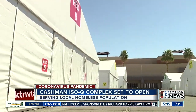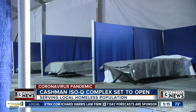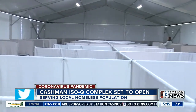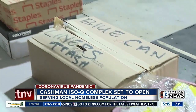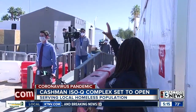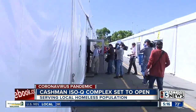Tents are separated by patient status to avoid cross-contamination. In the green tent, patients who don't have symptoms but have been exposed to COVID-19. In the yellow tent, patients who are symptomatic but haven't tested positive for the virus. Someone could be in quarantine, develop symptoms, and then need to be moved here. In the red tent, this unit is for the ISO confirmed, patients who test positive for COVID-19.